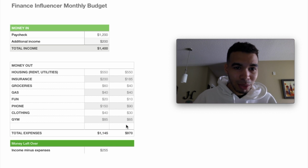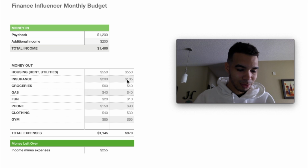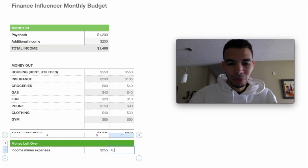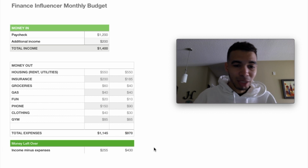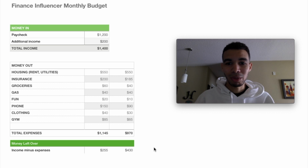So now what I'm going to do is subtract 970 from 1,400, which gives me a total of 430. And that's the money being left over, money that I can save, money that I can put into other things, whether it be my savings, paying off any debts that I owe, or just having money stored up so I can do the fun things that I want to do in my life, like travel, entertainment, things like that.